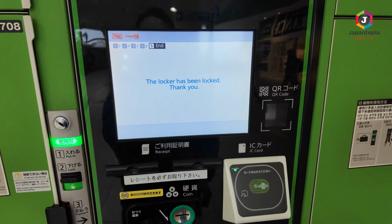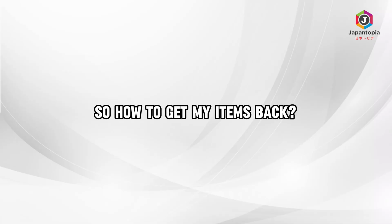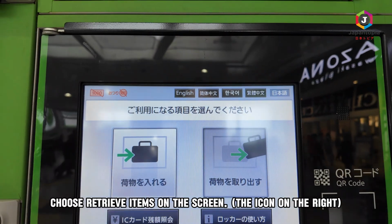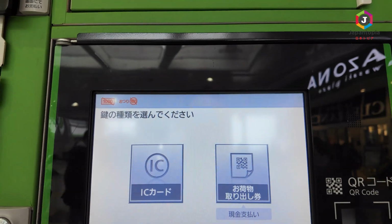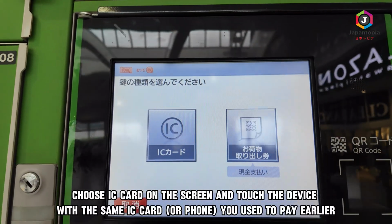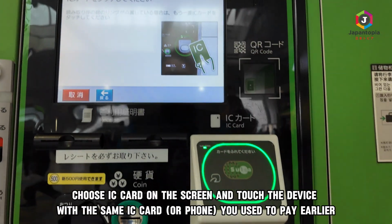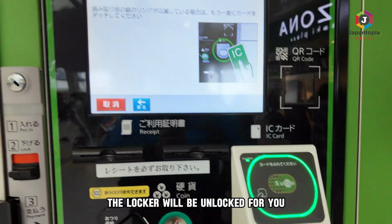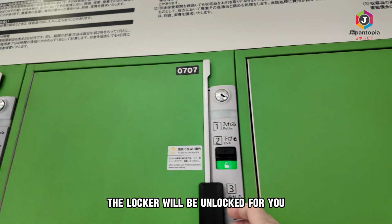Thank you. So, how to get my items back? Choose Retrieve Items on the screen, the icon on the right. Choose IC card on the screen and touch the device with the same IC card you used to pay earlier. The locker will be unlocked for you.